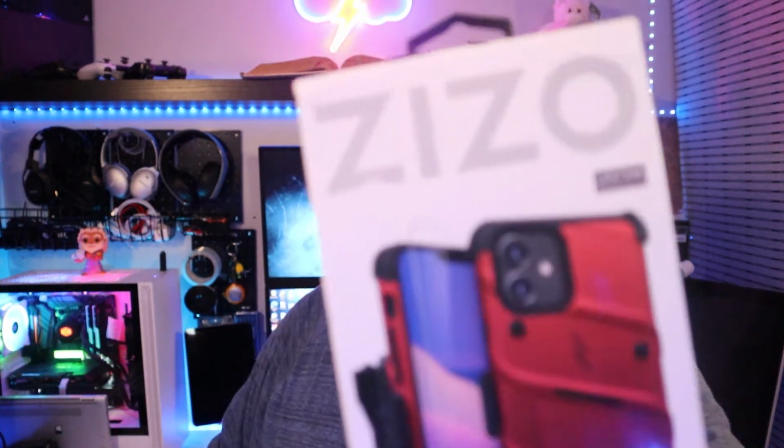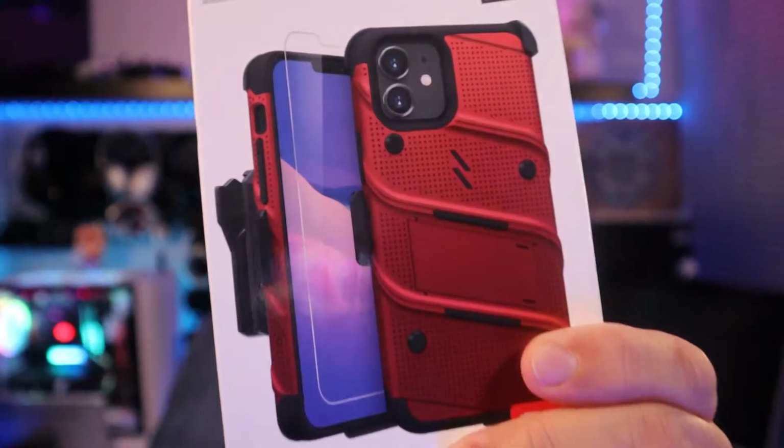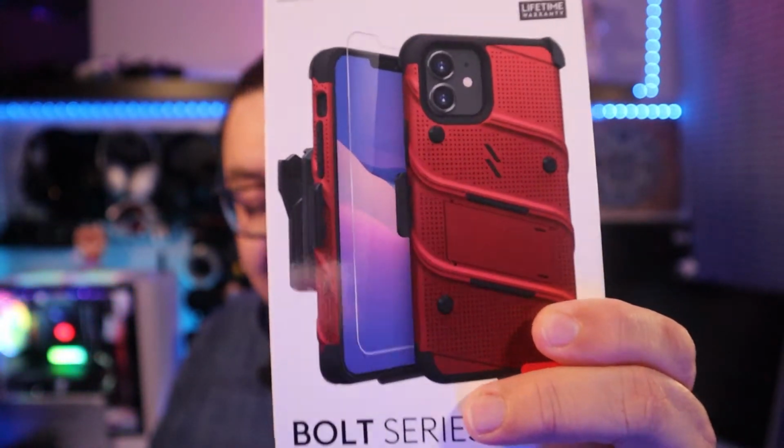So I went ahead and bought 4 more cases for my phone, which we're looking at here at the Zizo. This one is going to be for the heavy duty people, guys, out there, man. You're a contractor and you have your phone on your belt. You want it to take a beating. This is the case that you want for that.